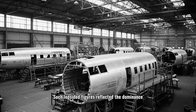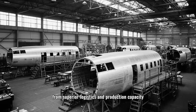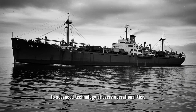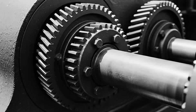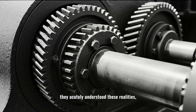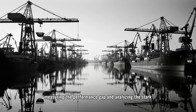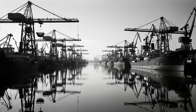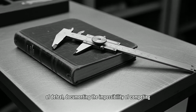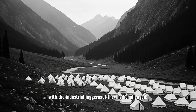Such lopsided figures reflected the dominance of the entire American war machine, from superior logistics and production capacity to advanced technology at every operational tier. As Japanese engineers dissected captured Corsairs, they acutely understood these realities, measuring the performance gap and analyzing the stark differences in manufacturing quality. Their technical assessments essentially became admissions of defeat, documenting the impossibility of competing with the industrial juggernaut they had challenged.